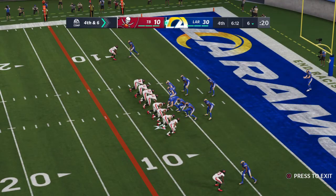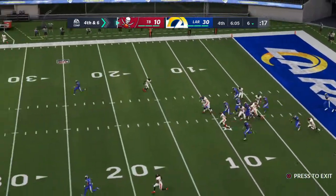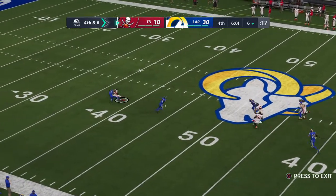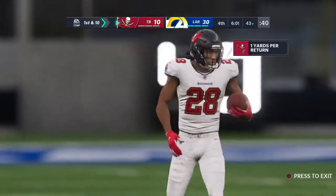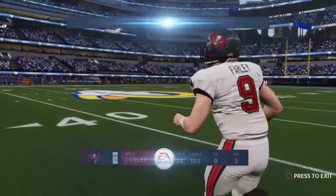Here's Johnny Hacker now as he's on to punt for L.A. Averaging 50 yards a boot so far as this one's away. Good open field tackling there. A 50-yard punt followed by just a 1-yard return. And the Bucs will get ready to go on offense.